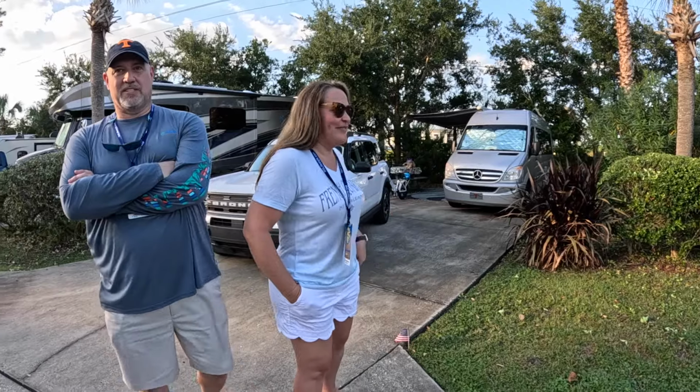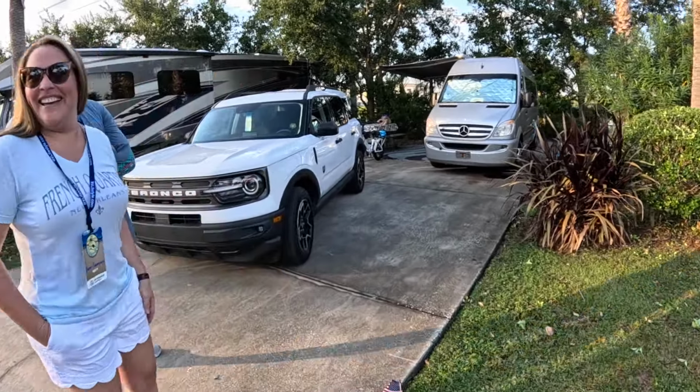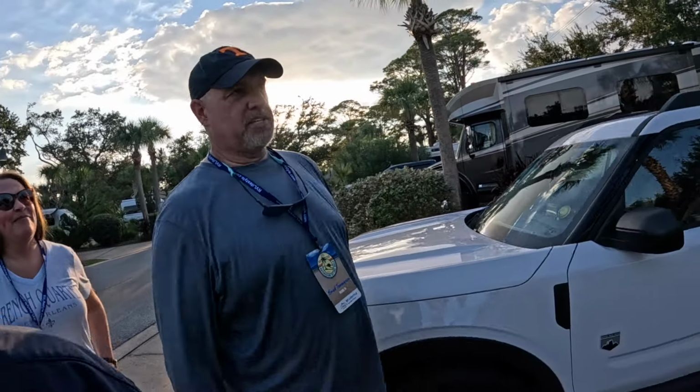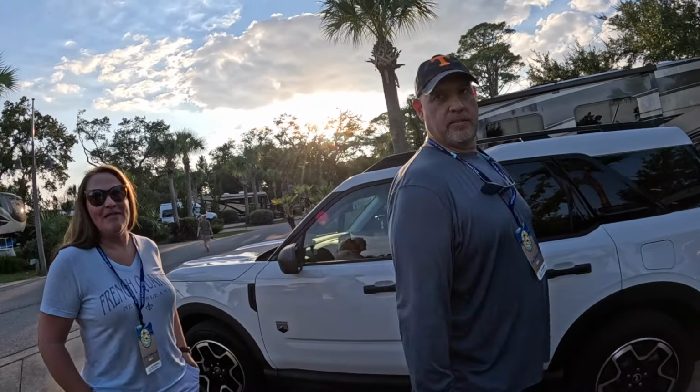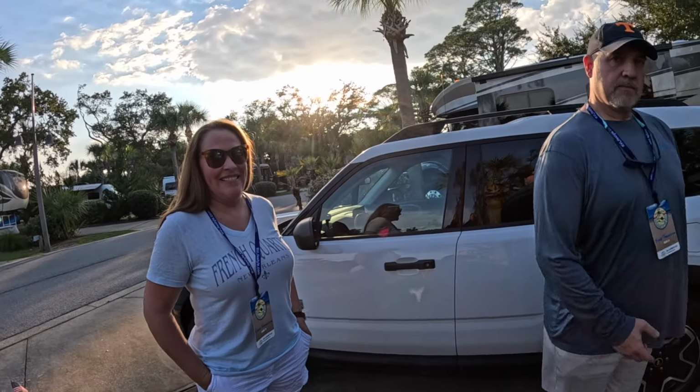It is. Awesome. I got to look at your unit. Sure. And we'll take a quick look. Tell me what you got. This is a 2014 Airstream Interstate. We've had it for about a year. How long have you guys been RVing?